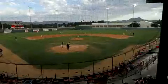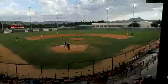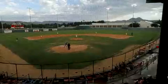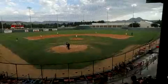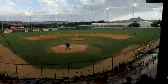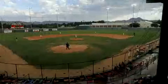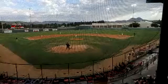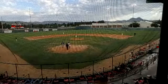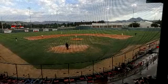Cowboys lead this 2-0. Move to the bottom of the fourth. Geez, top of the fourth. So Hill toes the rubber. Straight in for Biggs. Fouls that one back. Cowboys lead this 2-0, top of the fourth.